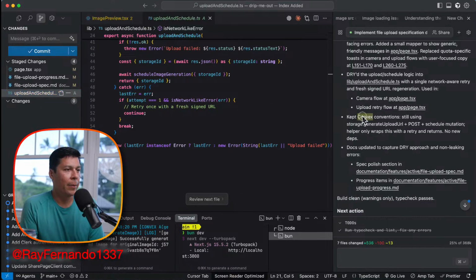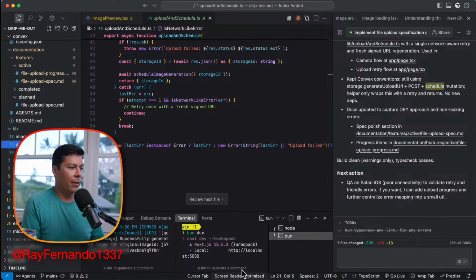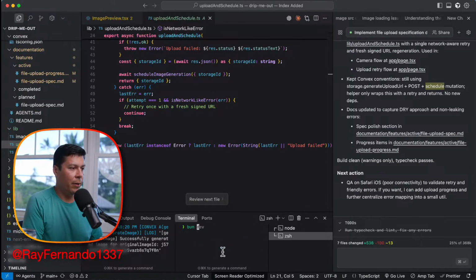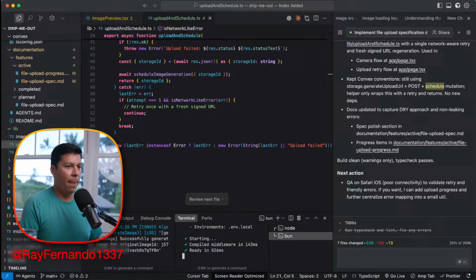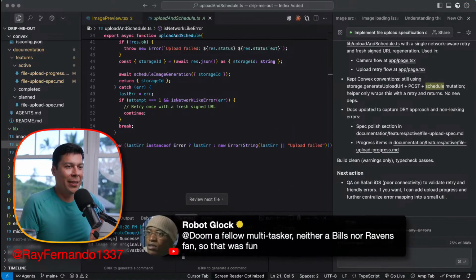Okay, cool. So it kept Convex conventions, still using upload plus post schedule mutation. Here's some spec polishes. Cool. So now we just got to test this thing out. I'm going to just kill it, run dev, and then we'll try it again. I just tried it. Looks great.